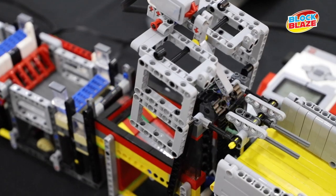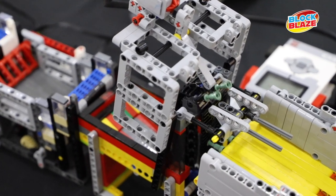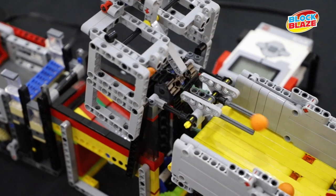Our ball count is just a simple EV unit. It is using a touch sensor. Every time that a ball comes through, we tick the switch and we count it. We are trying to up our typical ball count, our ball count per minute. The better we do, the better the GBC runs.